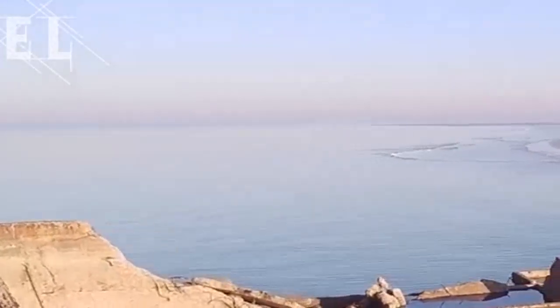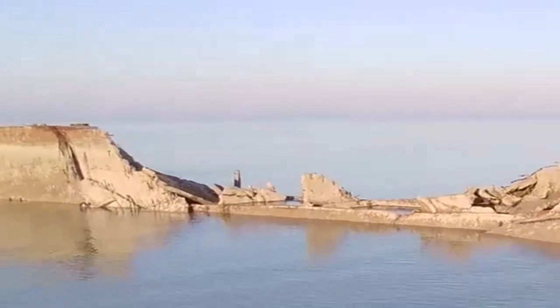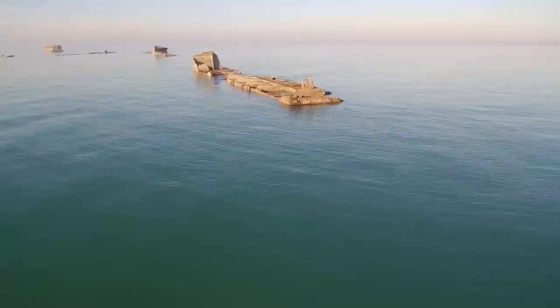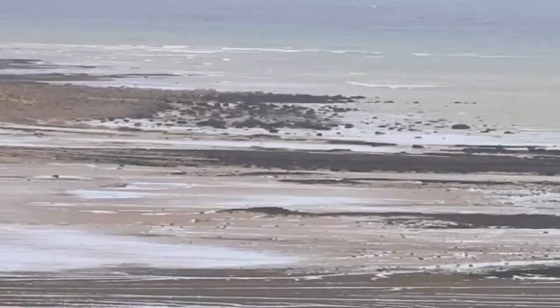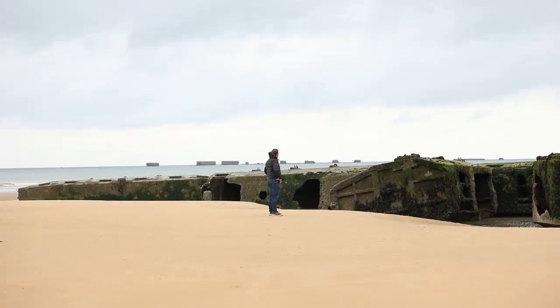Without the engineering marvel of the Mulberry Harbour, who knows what the outcome of the Battle of Normandy and Europe would have been. But no one doubts its contribution, and what's left of it on Normandy Beach is a reminder that the sacrifice of soldiers on and after D-Day might have been for nothing if it wasn't for technology, engineering, and ingenuity.